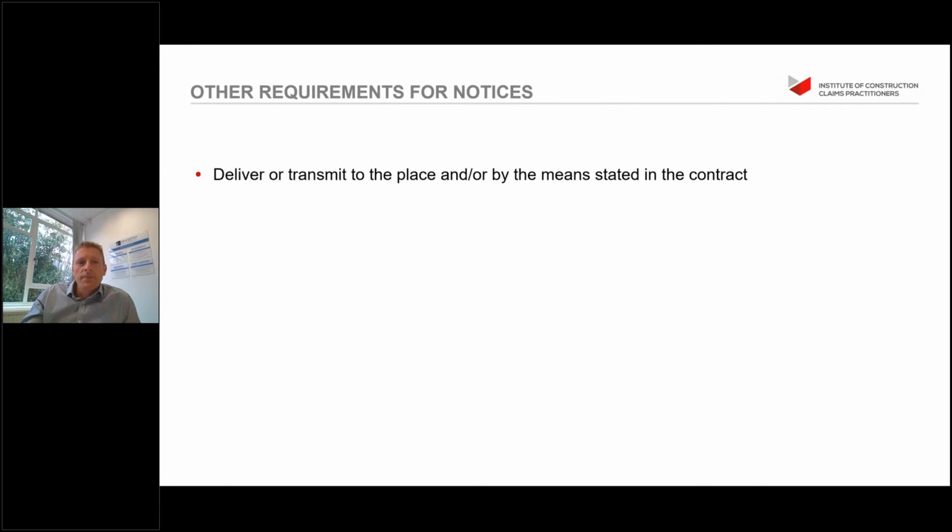So, all the requirements for notices: deliver or transmit it to the place and or by the means stated in the contract. So if it says that it needs to be hand delivered to the registered office of the contractor or the employer, make sure you do that so that it's compliant. We have seen in the past in contracts that emails are not a form of notice, they are struck out. So it's not acceptable to issue notices by email. They have to be formally issued to the project manager or the contract administrator. That might be by letter, it might be hand delivered on site. So really understand what the delivery and transmission process is. Otherwise, again, you might think you've issued your notice, but equally, you might have failed to do so.